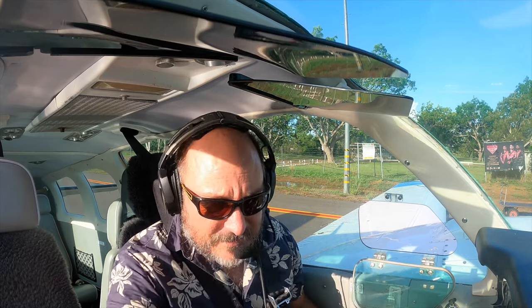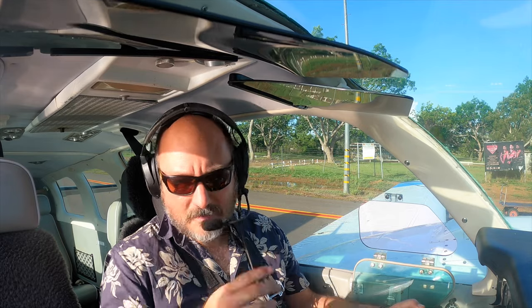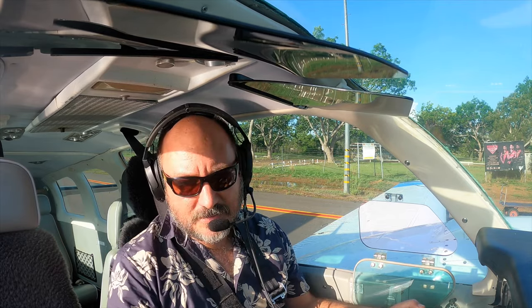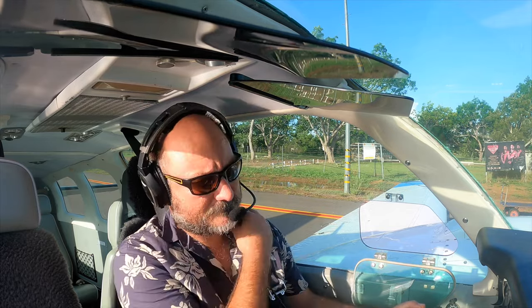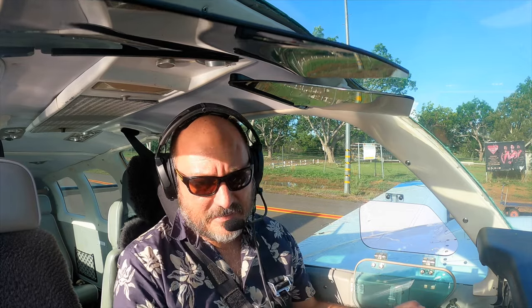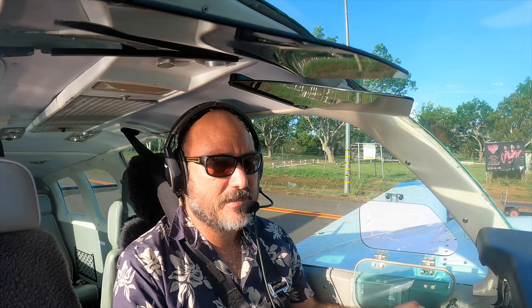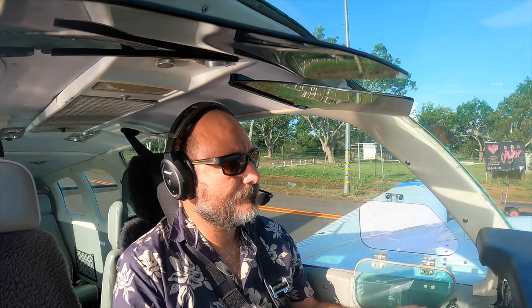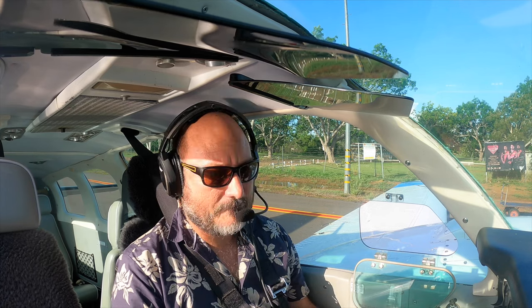Okay, so we're going to go comp 3 and get our code and clearance here. Flight watch 8843, Lima Alpha Papa, IFR taxi. Lima Alpha Papa, flight watch. Lima Alpha Papa, IFR Baron, 1 POB, taxis Bathurst Island for Darwin, runway 33. Lima Alpha Papa, standby traffic.